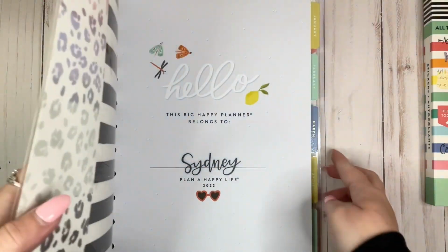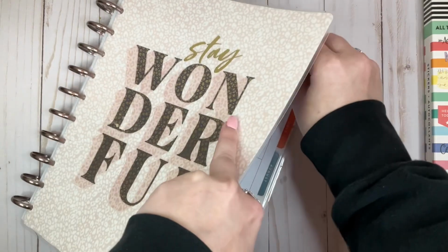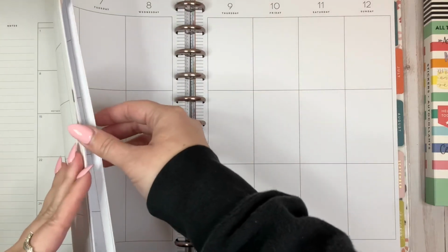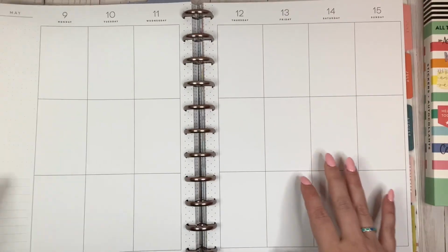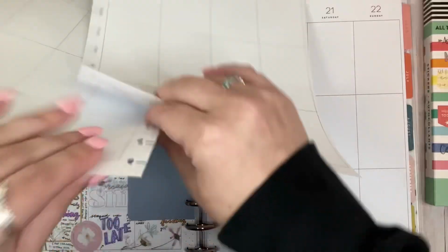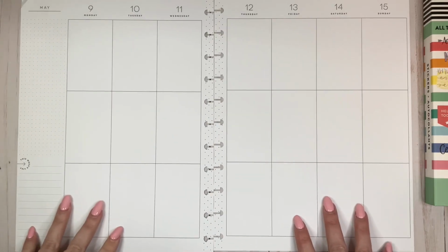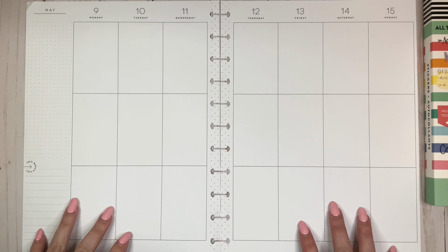Today I'm going to be planning in my big vertical Happy Planner for the second week in May. Oh, that's June. Oops, I got a little ahead of myself. Let's do the second week of May, so the 9th through the 15th. I know I said there probably weren't going to be as many videos this week, but I really like decorating this one and I wanted to decorate it with you guys.